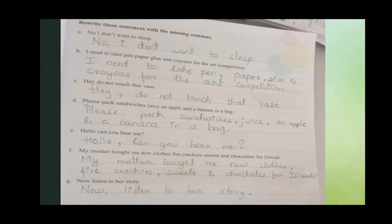Write them in your book on your own. My mother bought me new clothes, firecrackers, sweets and chocolates for Diwali. So we'll put a comma after new clothes, firecrackers. Yes. Next we have, now listen to her story. Now, comma, listen to her story.